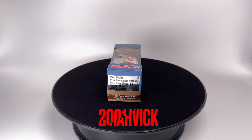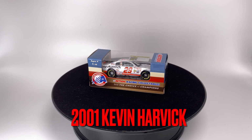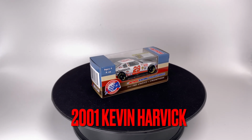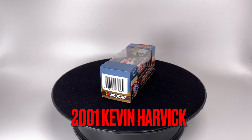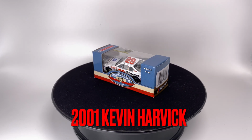Alrighty, folks, it is Diecastbuffet here again, and considering this car a classic makes me feel old, but it is Kevin Harvick's 2001 Atlanta race to win Diecast. We're going to be taking a closer look at this thing, and let me tell you, I am hyped.